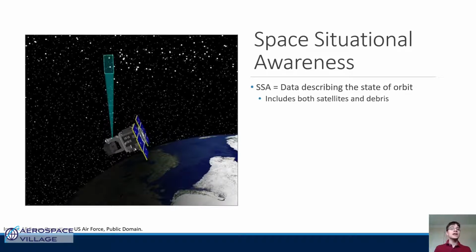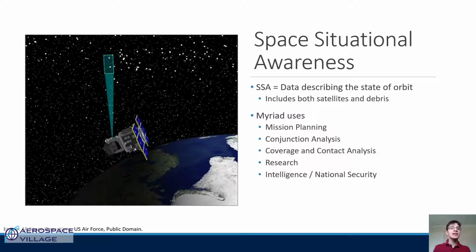So SSA as a concept is very simple at its core. It's just understanding what's out there, whether that's a satellite or a piece of debris, or even a comet or an asteroid, depending on how you define it. It's essentially a catalog of everything in space and where it's going. And we use SSA in every step of a satellite mission. From the moment that we decide which orbit we're going to launch our satellite into, to the moment we retire our satellite into a graveyard orbit and try to avoid crashing into other satellites when we turn it off.